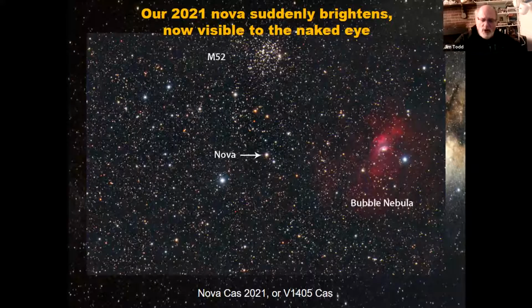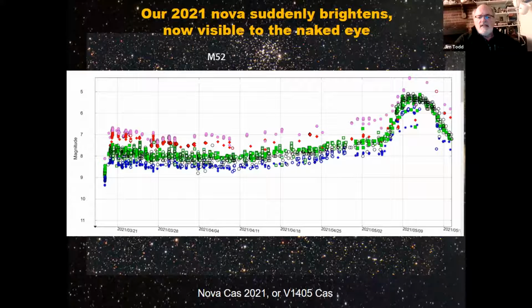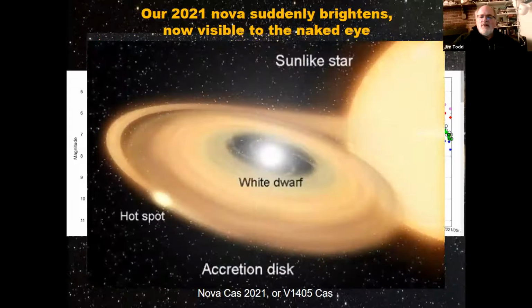And so the nova occurred, and it got really bright. And this is the location for Nova Cassiopeiae 2021. It's actually pretty interesting. What happened is that it was dim for a while, then it got really bright, up to almost 5th magnitude, as you can see. And then it's now dropping again. Okay. So what's happening here? We have a nova occurring where we have a white dwarf next to a very bright star, and it had what I call a Star Wars event.